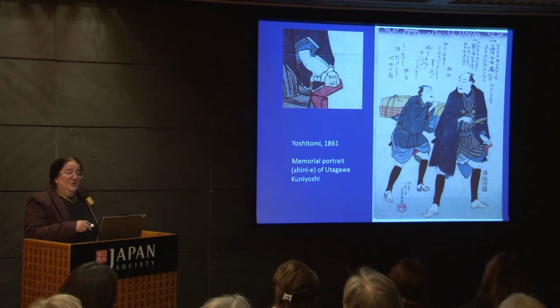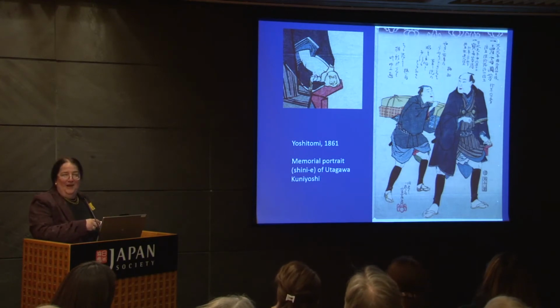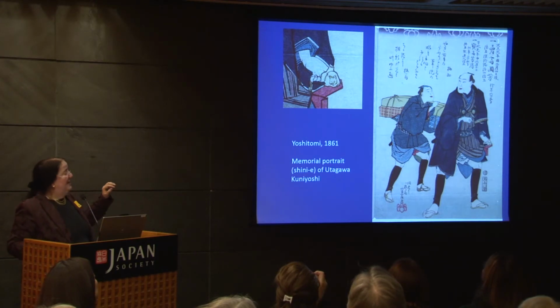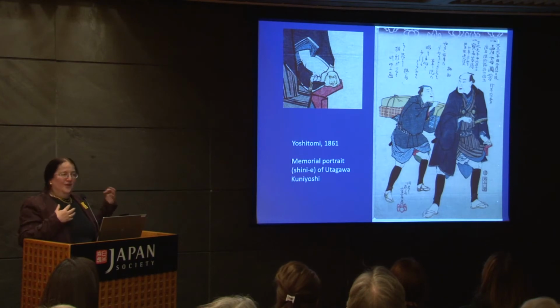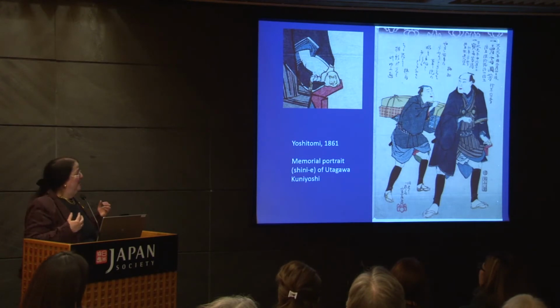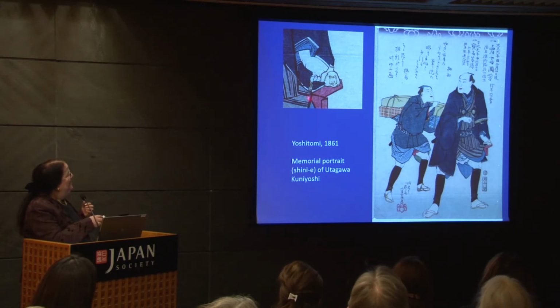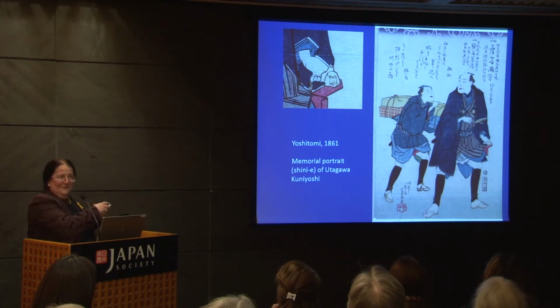Netsuke, in my opinion, are really jewelry for men. You know what netsuke are, the miniature sculptures that hold things like your pipe case and tobacco pouch in place, dangling from your belt. This very interesting print is a shinie, a memorial portrait for Kuniyoshi, the great cat-loving artist, and he is shown in travel clothes going on a journey to the next world. This is very common in the memorial prints. And I have no idea whether in real life Kuniyoshi actually did own cat-shaped netsuke, but the artist who was one of his pupils has given him one in this posthumous portrait.